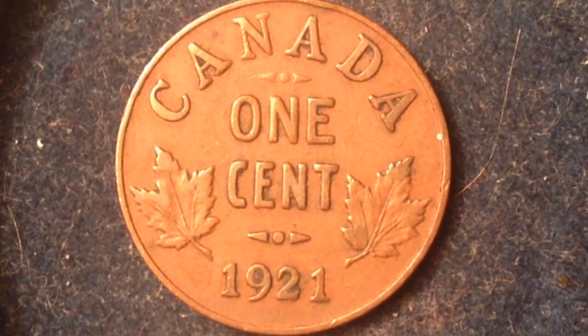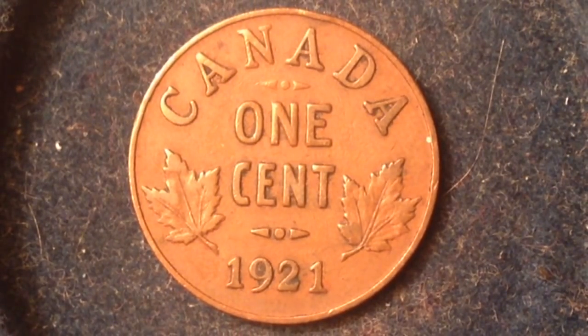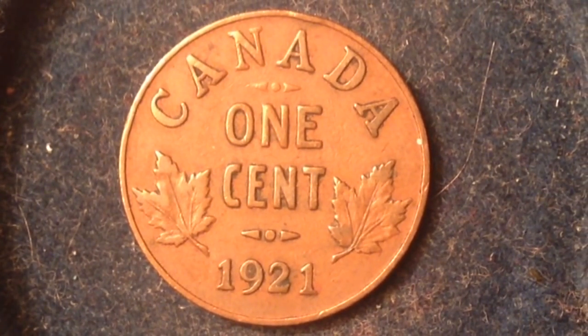Now, these coins were made from 1920 to 1936. Their metal content is as follows: 95.5% copper, 3% tin, 1.5% zinc. So definitely cost more than a penny to make these, which is part of the reason why Canada doesn't make the pennies anymore. I imagine the U.S. will shift to that as well at some point, as the mint's losing money for every penny that they make, and people really don't use the pennies too often. So in Canada, they changed it to round to the nearest 5 cents, I believe.